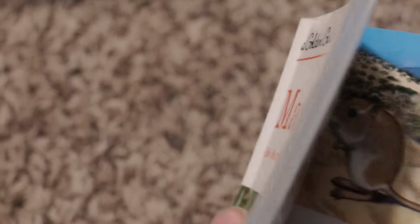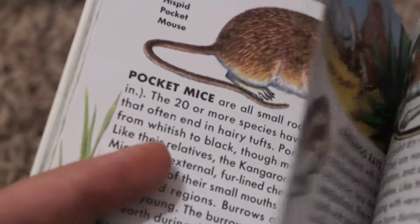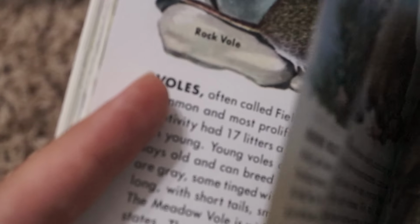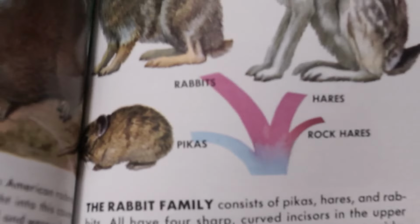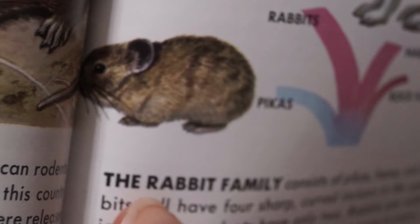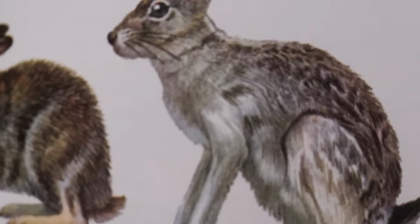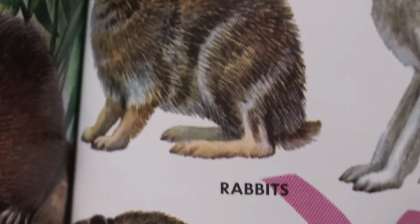Gophers, look at those teeth. It's a little scary. Pocket mice. Lots of mice. So many types of mice. There's some. The rabbit family. Pikas. Rock hares. We don't have a photo. There's hares with their very long legs. And rabbits. Not entirely sure what the difference is, besides just their really long legs.